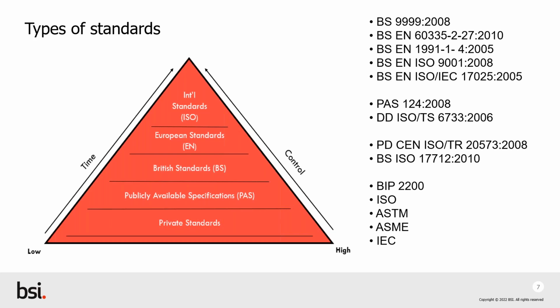Now above that, you've got a European flavour. There's an agency called CEN, C-E-N, and they produce the European standards. Their standards usually have the letter prefix EN. You see some of the examples on the screen here, BS EN 1991, for example. The European Standards Body is made up of 34 major European countries. 27 of those are EU members.